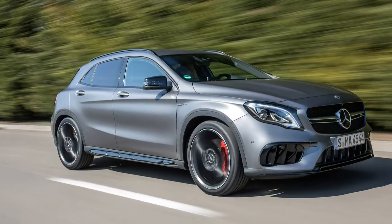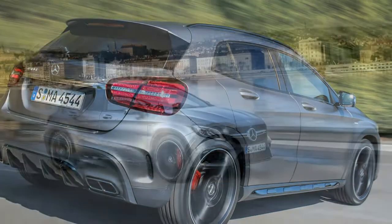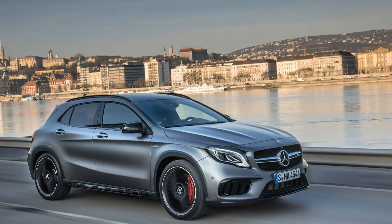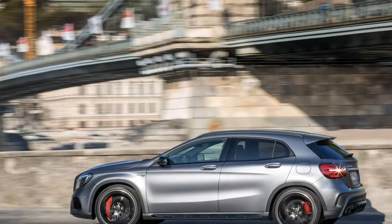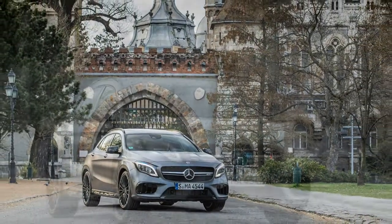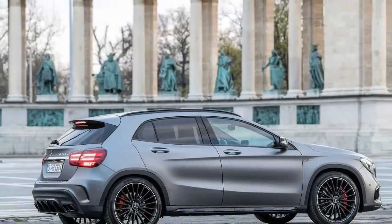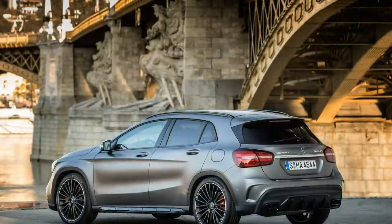Just as the compact GLA250 sedan and GLA250 crossover serve as entry points into the Mercedes-Benz lineup, the hotted-up GLA45 4MATIC and GLA45 4MATIC are the junior members of an ever-growing empire of Mercedes-AMG performance vehicles. Although their exterior shapes are different, the two are closely related, essentially sharing the same powertrain and chassis and much of their interiors.